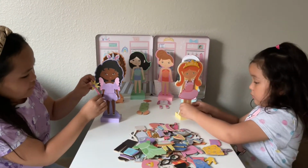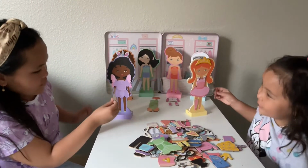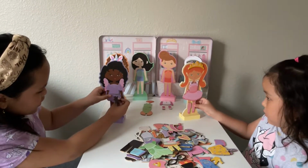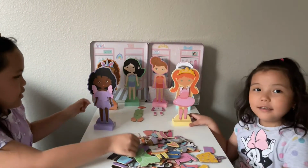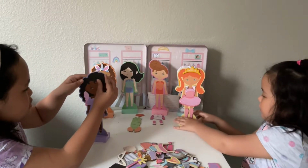Now it's a fairy. Baby, can I see? Wow, that's so pretty! It won't stick, I think. I'm trying because it has no board in space. Let's do this, in case it's like this. Look. Okay. It's a ballerina. Oh, nice.